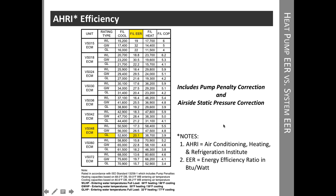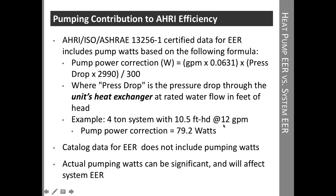Okay, great. So when we talk about the pumping contribution to the AHRI efficiency, that pump watt penalty that I mentioned in the previous slide, this is how it's calculated. We just simply take the flow rate and the pressure drop of the heat exchanger, and we calculate the pump power correction based upon those numbers. So in this example, that 4-ton VS unit has a pump power correction of 79 watts. Now that may or may not be the actual watts, but that's the number that's used to generate the EER.